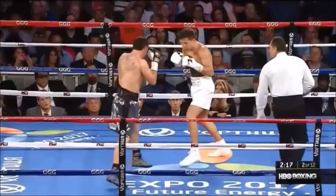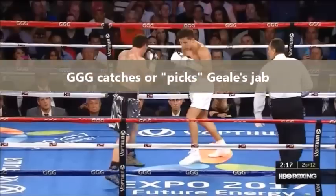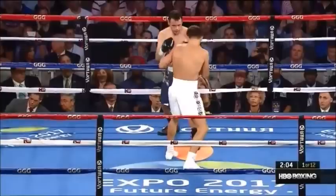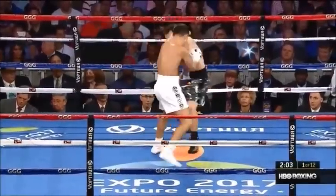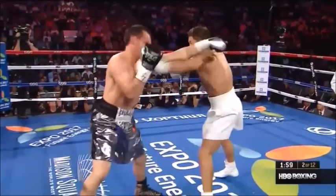Here you see another example of Gennady Golovkin countering the jab. You see how he picks off Geale's jab short. Geale shoots his jab, he picks Geale's jab, and then shoots his own jab and steps away. Beautiful boxing. Here you see much the same thing. Once again, he picks off Daniel Geale's jab and shoots his own and steps away. Beautiful boxing.